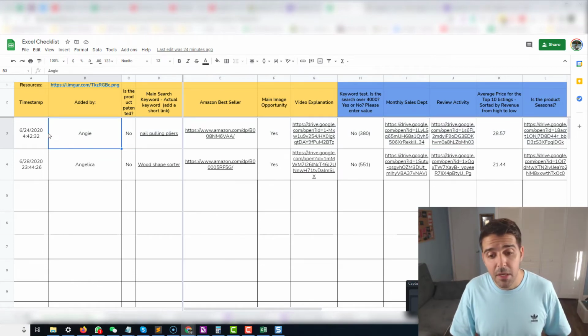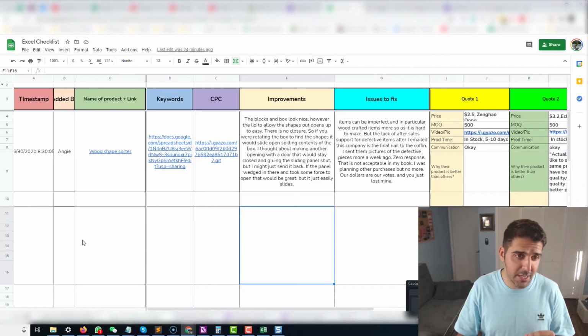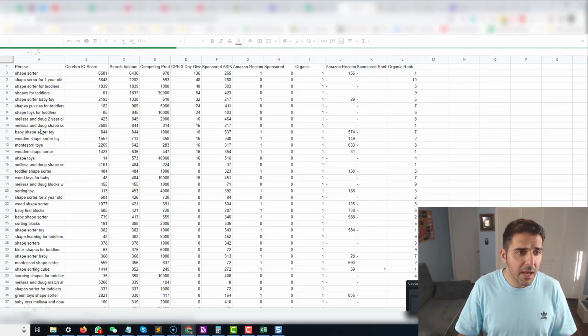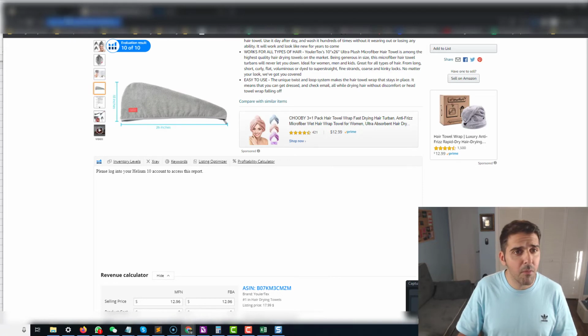The next step is to proceed to doing some different checks. Okay, so first of all, we want to check the keywords. What keywords does this product have? In this example, this is a wood shape sorter. So we would open this item, and she will go to Cerebro and download the report from Cerebro in the same way.